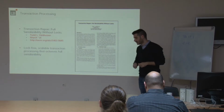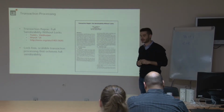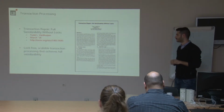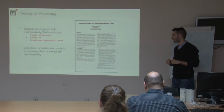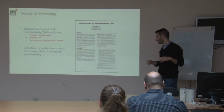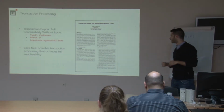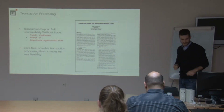Also, consistency is very significant for large applications. So, LogicBlox has log-free scalable transaction processing that achieves full serializability. And again, here is the paper for more details.